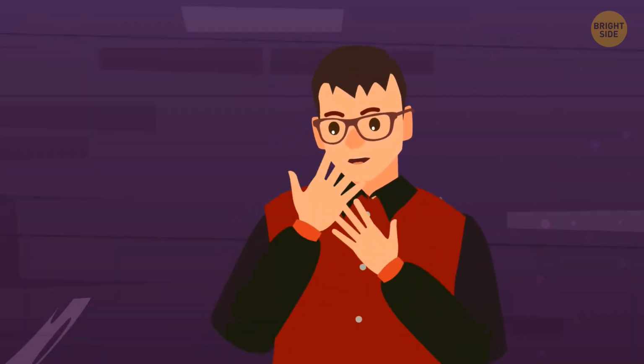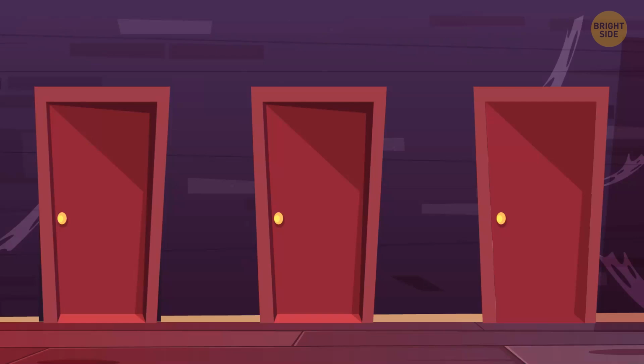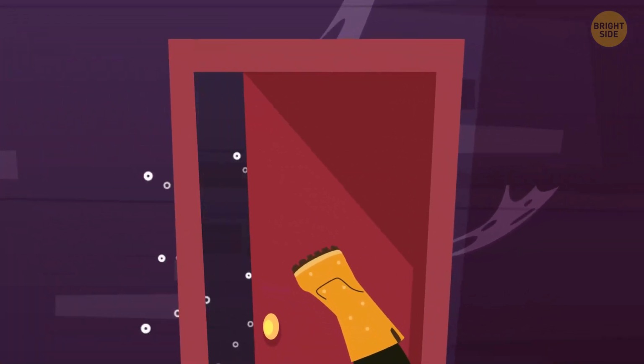The guy needs to take off his rubber boots and put them on his hands. Then he can push the third door. Rubber will protect him from electricity.